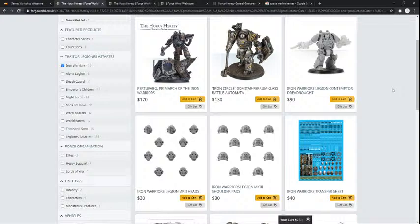Hipster Werewolf, Mike Pence says, Perturabo spending years making a model for the express purpose of smashing his brother in the face with it is the most relatable Primarch story ever, to be honest. Yeah, totally.